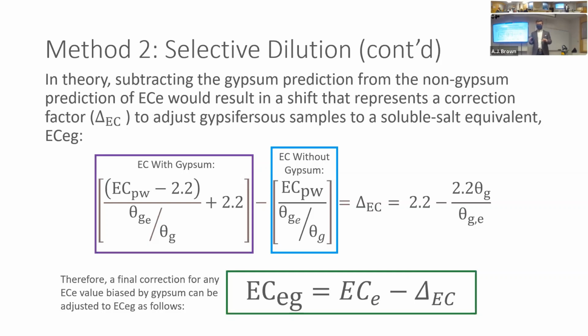We massaged it because the idea is that if you can have a prediction with gypsum and a prediction without gypsum, if you subtract the difference between those two, you can now get a theoretical shift or difference between the two. And if you do that, you subtract the blue portion from the purple portion, you now have what I'm calling delta EC, which is now a function of the moisture contents alone.